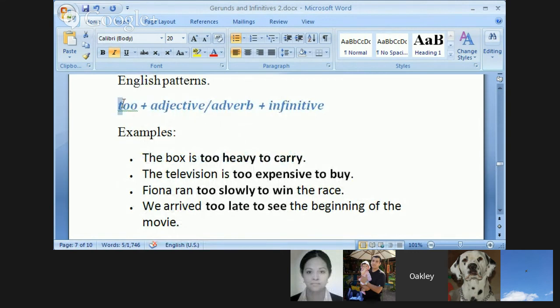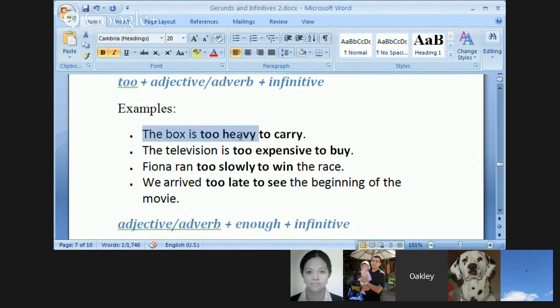Here's another construction. Too, T-O-O, not T-W-O or T-O. Very common. The box is too heavy to carry. The television is too expensive to buy. Very common construction, which we use followed by an infinitive. Fiona ran too slowly to win the race.